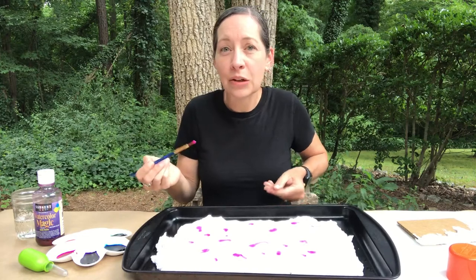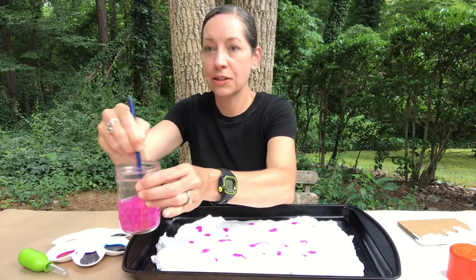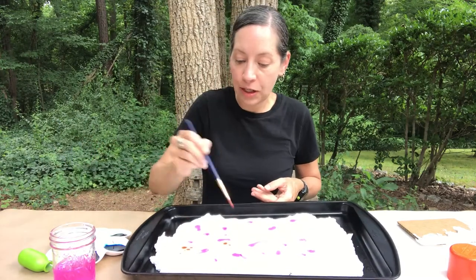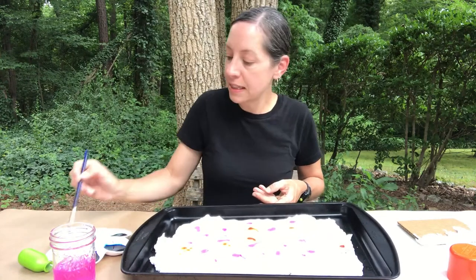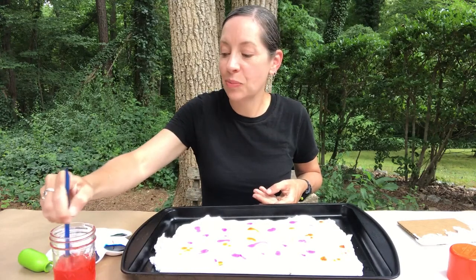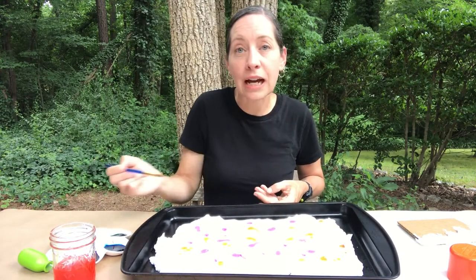Now, if you want to clean your brush in between colors, you can just get a cup of water and give it a little swirl. You can see it's turning my water pink before you go to your next color. So I think I'll do orange next. And I'm going to drip some orange. You can put your color anywhere you want it to go. Like I said, there's no wrong or right way to drip your color. All right, I think I'll add some yellow next. And you can put as much or as little color as you like.